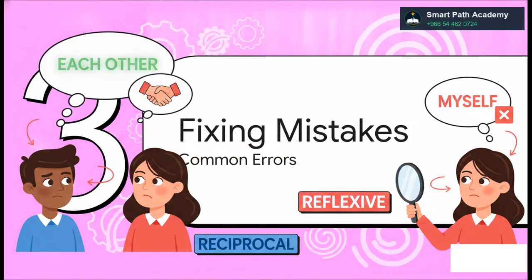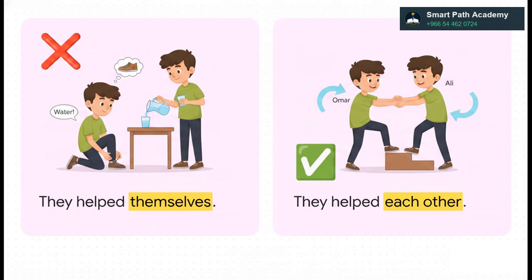All right, section 3, fixing the themselves mistake. Now this is the trap so many people fall into, and it gets messy fast. If you say they helped themselves, it literally means each person independently did their own thing, like they poured their own glass of water at a buffet, or tied their own shoes. It's an isolated action. But saying they helped each other correctly means they swapped that help. Ali helped Omar, and Omar helped Ali.